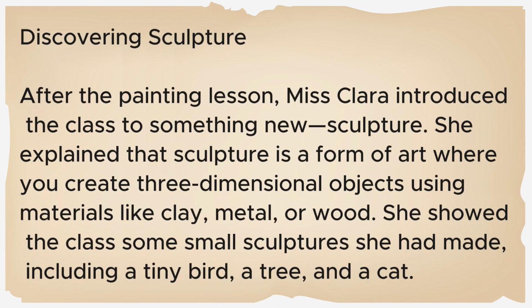Discovering sculpture. After the painting lesson, Miss Clara introduced the class to something new: sculpture. She explained that sculpture is a form of art where you create three-dimensional objects using materials like clay, metal, or wood. She showed the class some small sculptures she had made, including a tiny bird, a tree, and a cat.